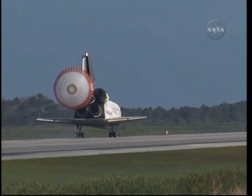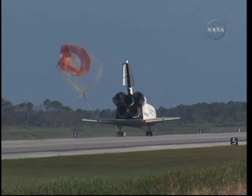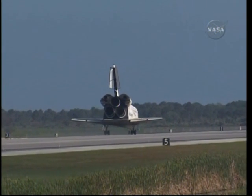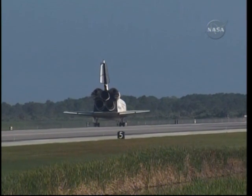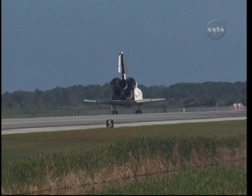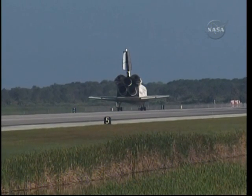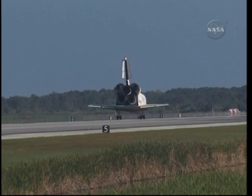Discovery left Florida on April 5th with 7.6 tons of new science equipment and spare parts, including equipment that should improve the station's capability for Earth observation work, equipment that could help astronauts avoid muscle atrophy and scientists better understand muscle atrophy, and equipment that will help keep the station systems cooling properly. Discovery brings home with it the last large return load from the station, 2 tons of used equipment.